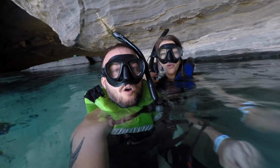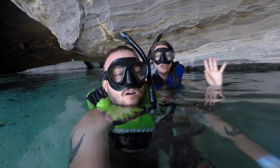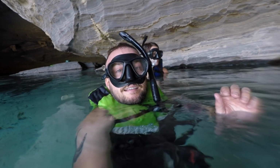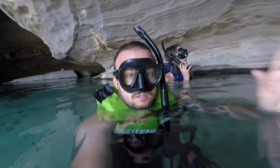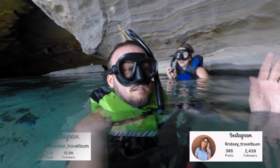This is not your ordinary snorkeling. When you go down, it's so clear and blue, and you see hundreds and thousands of fish around you. We've never seen anything like this. This is already one of my favorite experiences ever. You have to do this. Nothing looks like this that I've ever seen. I've seen clear water, but this is something else. It doesn't seem real. Little cave here.